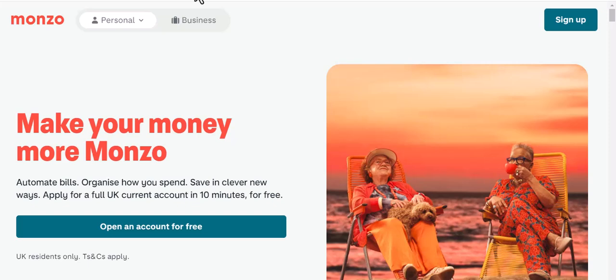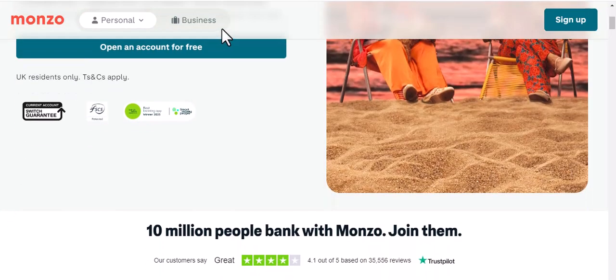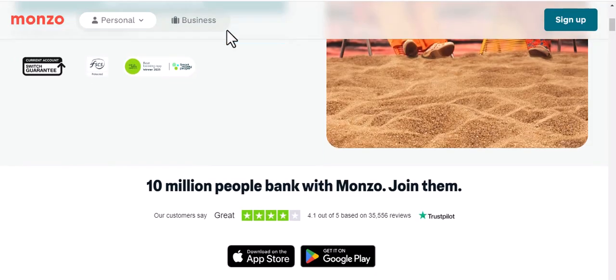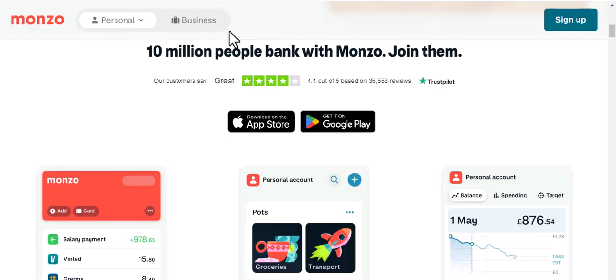Ever found yourself eyeing that must-have item online, only to see your Monzo balance staring back with a disappointing zero? Or maybe an unexpected bill landed in your inbox at the most inconvenient time. We've all been there. But what happens next? Do you have to abandon that cart or face the late payment fees? Well, if you're a Monzo user, there's a feature that might just come to your rescue, the overdraft.